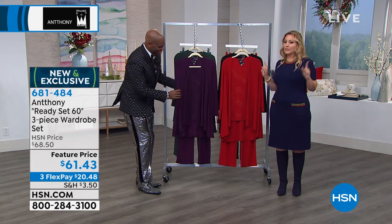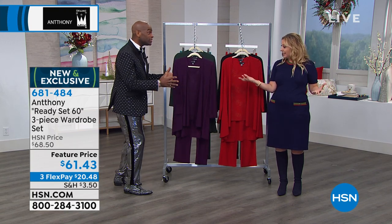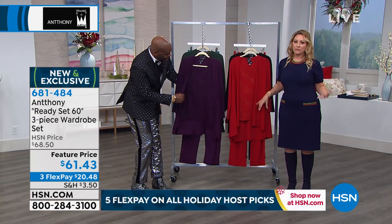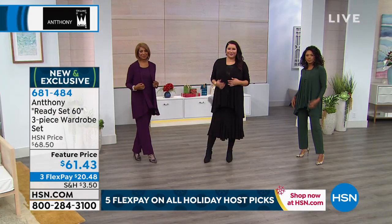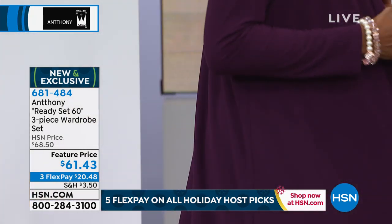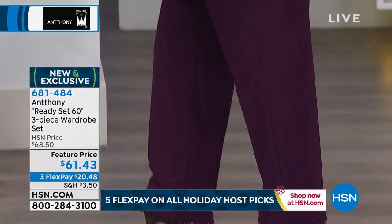But now this is kind of the best deal of the show, of the season. It's the only hostess outfit we have for the rest of the year. The only three piece for the year. This is it. For 20 bucks for a jacket, 20 bucks for the pants, $61.43, you're getting three completely separate pieces. These are three mix and match pieces: pants, top, and jacket. And it's done in our crystal jersey knit.